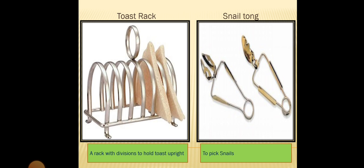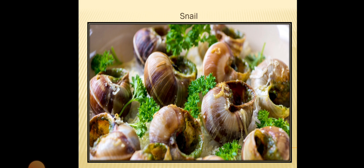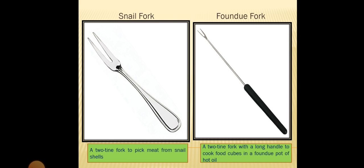Next one is the toast rack. The toast rack is used to serve bread slices at the guest table. Like that, snail tongs. Snail tongs are used to pick up the snails. This is a snail. This one is a snail fork. The snail tongs are used to pick the snail, and the snail fork is used to pick the meat from the snail shell.